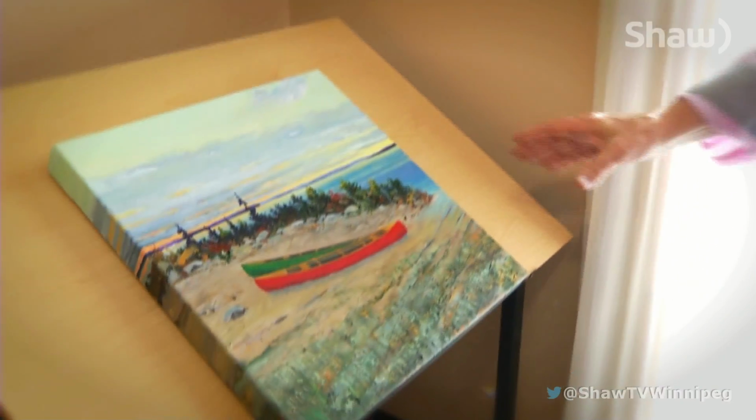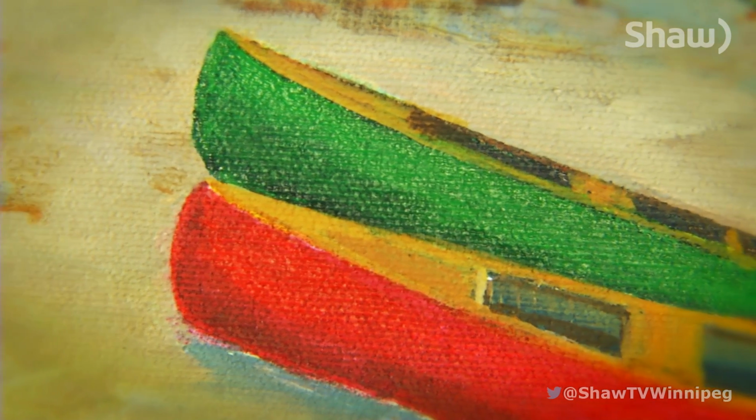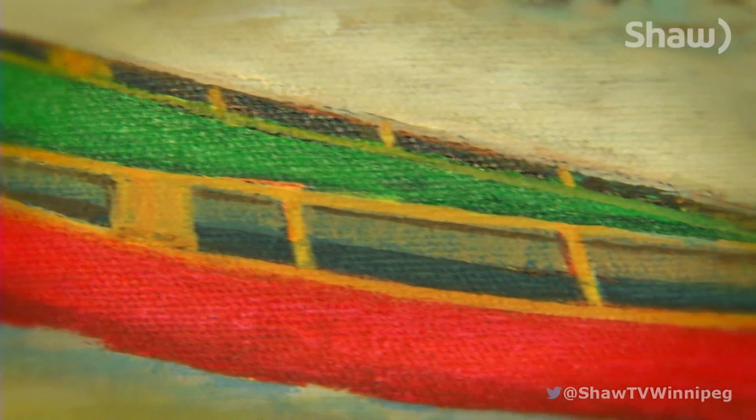The painting down on my drawing easel is from an old photograph of northern Manitoba that my father took, and those are freight canoes parked by a lake.